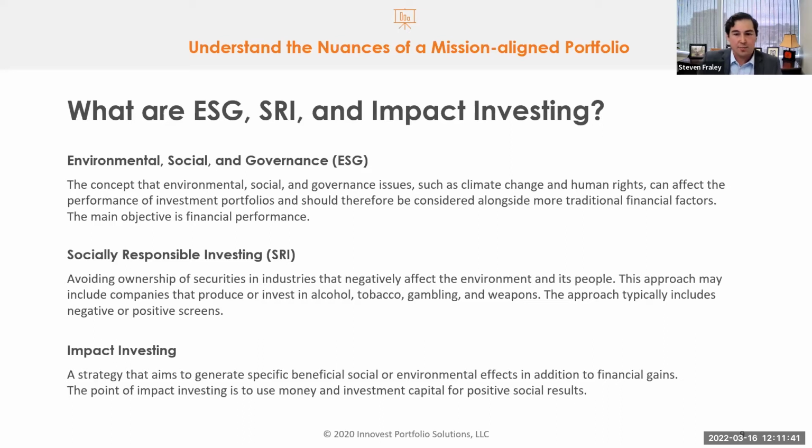And so what you're doing is you're either positively screening, saying, hey, we want to have exposure to investments that are environmentally friendly. So maybe you add additional exposure to those types of investments in the portfolio, or more commonly a negative screen, like the fossil fuels, basically saying we want to screen out any companies that are generating fossil fuels or negative environmental impact. So we will not invest in them. We will screen them out of our investment process.